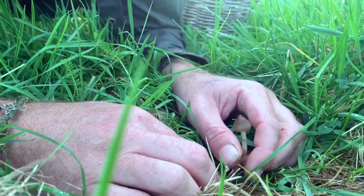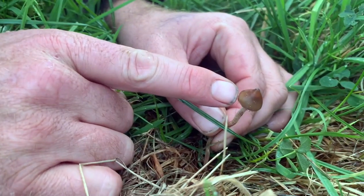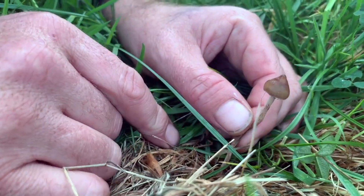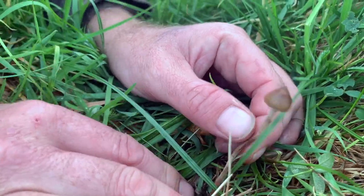You can just see that the stem is a bit reddy, and when they're moist like this, you can see the lines just on the edge of the cap there. That's a telltale sign. And their stalks can be very, very long.